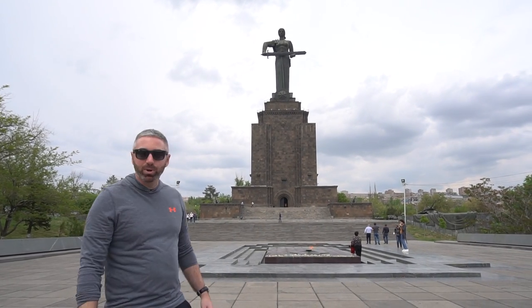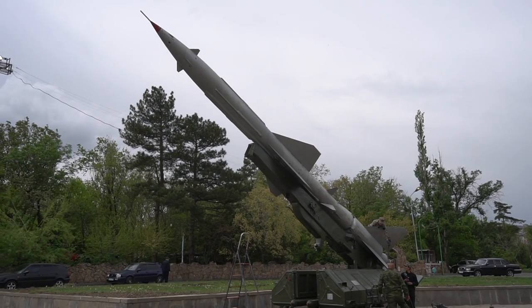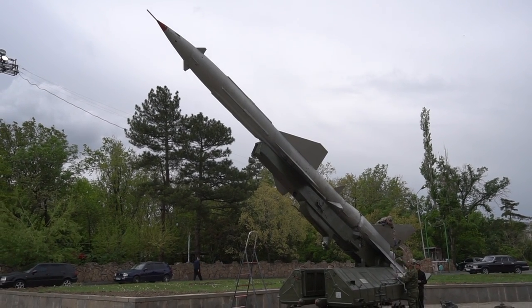Finally make it all the way to Mother Armenia, and she's like a tenth of the size you imagine when you are 500 meters below. But still a pretty cool iconic statue that overlooks the whole city. Cleaning a missile, not something you see every day.